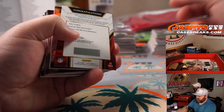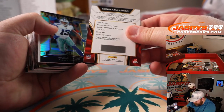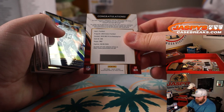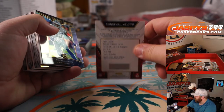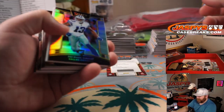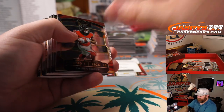We got an XRC from the 2019 draft. Oh, expired, but obviously submit this. Yeah, it's running back 3 from the 2019 NFL draft. Michael Gallup for the Cowboys.